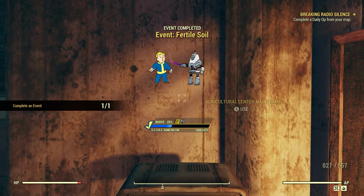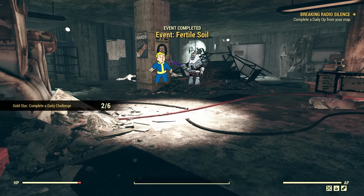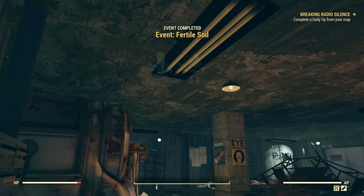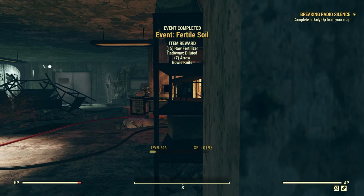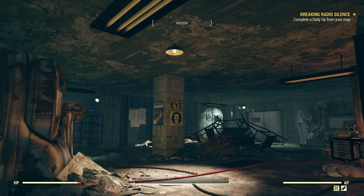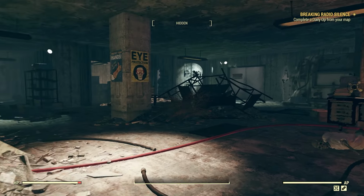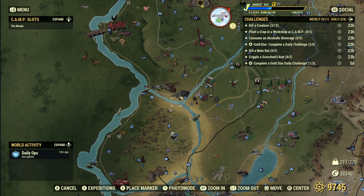Extremely easy. Again, you can decide however way you want to play your game. But robots are a good source of mini materials, especially if you're a brand new player to the game. So you can kind of work your way through. And as long as you're in the area, if somebody else pops in and does the event, you're still going to get credit for the event just because you're in the area. Okay, so FYI on that. And that's any event. If you're within the area, you can just kind of stick around, do other stuff. If someone else completes the event, you will get credit for it as long as you stay within that area.